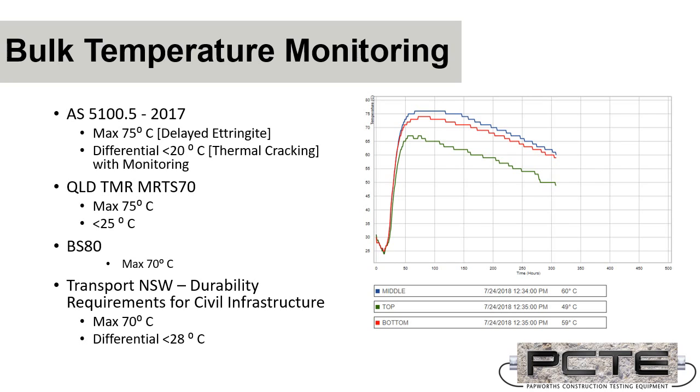But it's the temperature monitoring tools that are going to give the input to the designers for the mixes and for the on-site construction that's going to allow those decisions to be made.